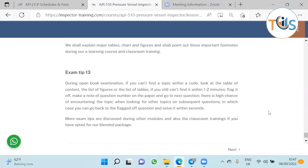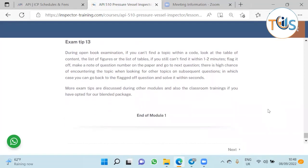If you still can't find it within a minute or so, just flag it and jump to the next question. Don't waste your time. There is a high chance of encountering the topic you're looking for when you're actually looking for something else in other questions. So just make a note of that question and go to the next question. At the end, you can always come back if you still couldn't find the answer. That gives you better time management.